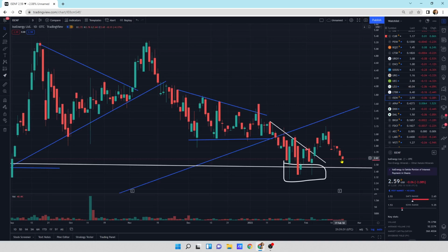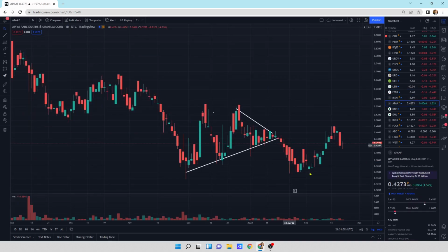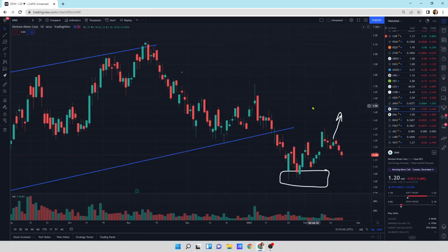ISO Energy holding up okay. We're still above the support lines. Appia bouncing sideways, up just a little bit today. Denison Mines, we're not getting the buying pressure. We had nice, good buying pressure all through here, and then we just kind of got stopped, and we've been moving sideways to lower with the overall markets.